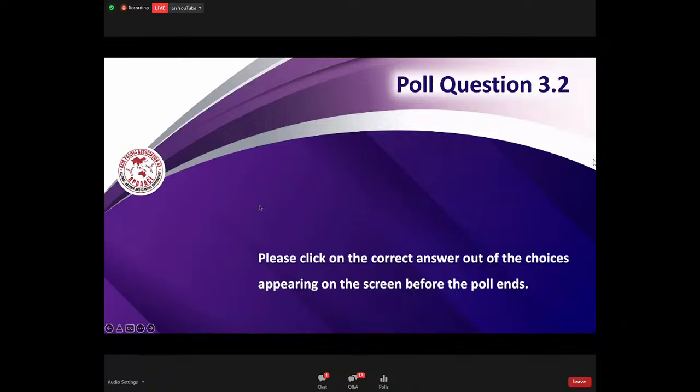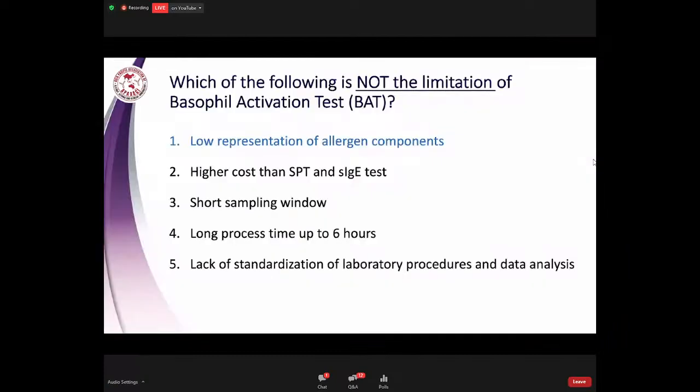So we see a bit of a mixed response. I think my question is not structured in the best way with a double negative, but overall, I wanted to bring out that BAT is not limited by the allergen component. You can test it with components as well as with extract base. Our group has tested it with both the Penaeus monodon tropomyosin as well as with the extract, and we still found it to be superior to the commercially available tests. But it has this limitation.